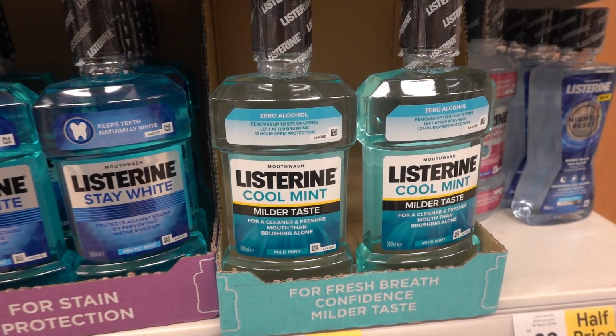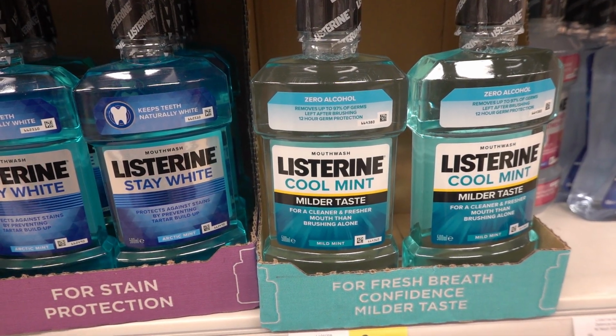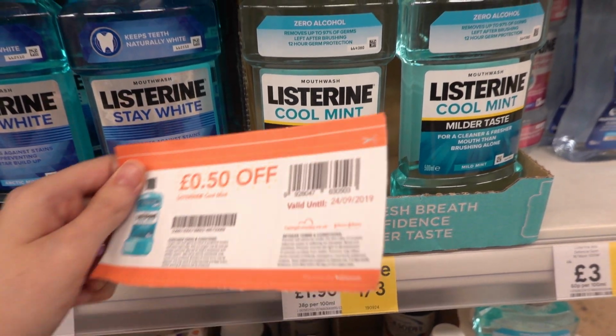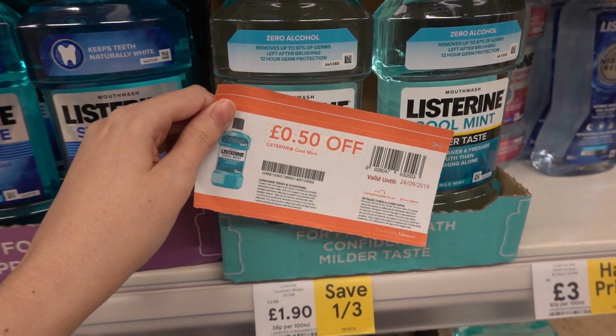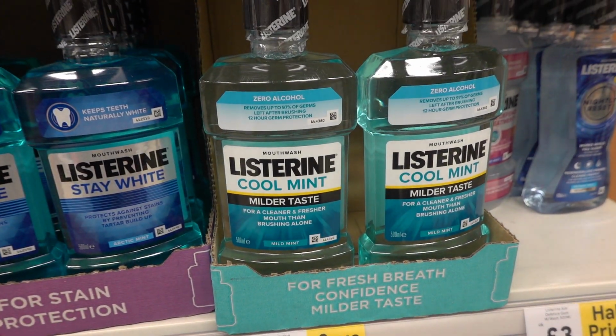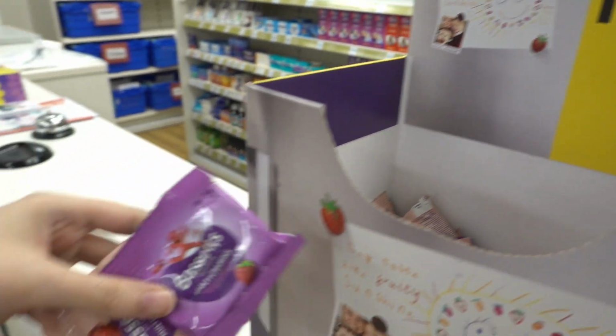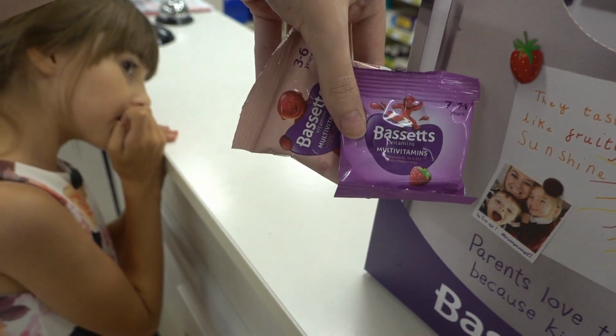They have a coupon offer in Tesco. They have Listerine Cool Mint, which is down from £2.85 to only £1.90. There's a 50p off coupon on careandeveryday.co.uk, making it only £1.40. At the pharmacy at Tesco, they've got free sample packs of Bassett's vitamins. We're now finished with Tesco. I basically just popped in there to show you the Listerine offer.